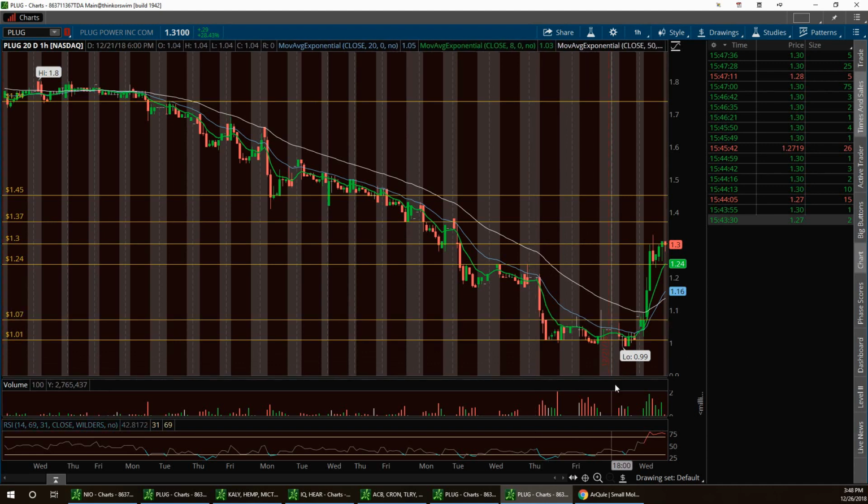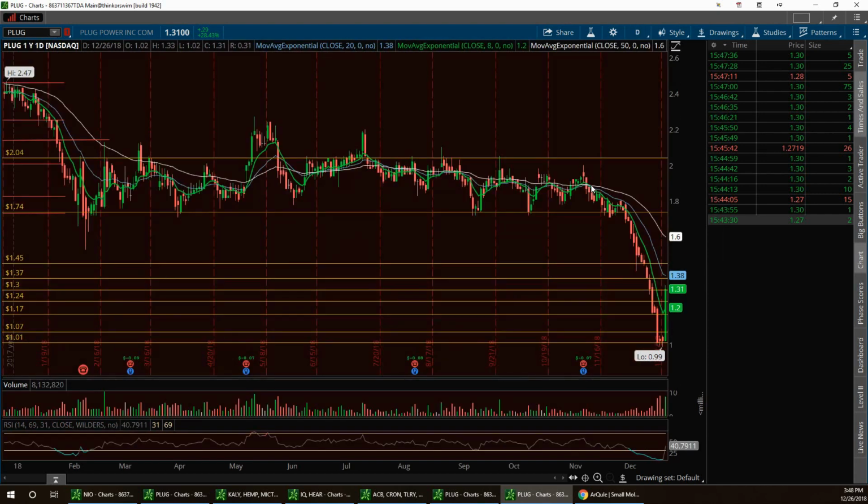Happy with what it did. It did go as high as 1.33, still holding up after hours. And looking to see if there's a possible continuation for tomorrow. I didn't swing the stock. I could have, but I was just in love with the weekly chart. And Plug Power is just one of those stocks that's been hit and miss. So I wasn't going to swing it.